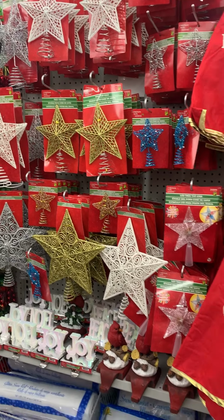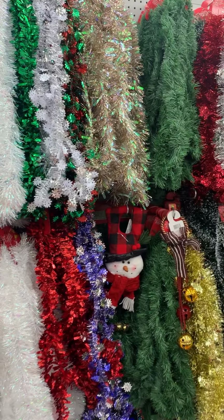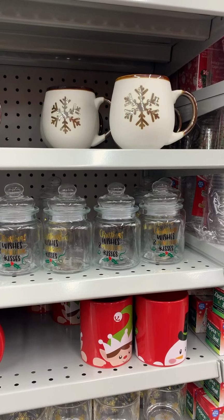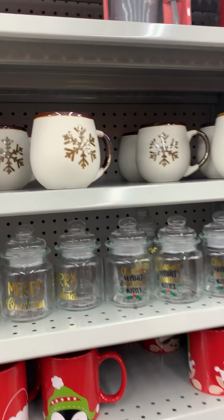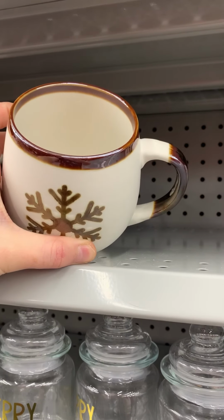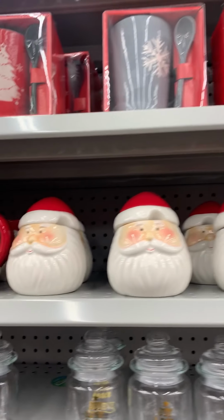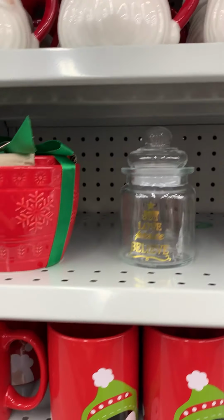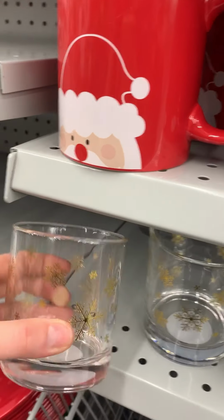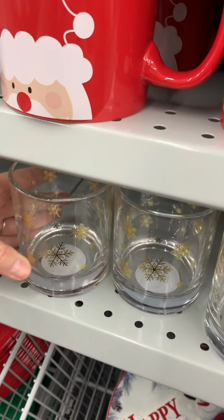And then lots of ornaments. They have a couple tree skirts and some cheaper looking garlands, but garlands nonetheless, if you're looking for some on the cheap. And I really liked these mugs. I was impressed by the quality. They're kind of ceramic for $3, super cute snowflake ones. And then they had some different glassware and mugs like I've mentioned, but the glassware was super cute too, like these little snowflake cocktail glasses. I almost grabbed some. I didn't, but I might go back. Great for open shelving and stuff.